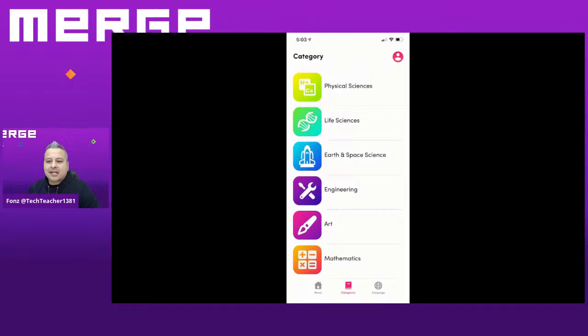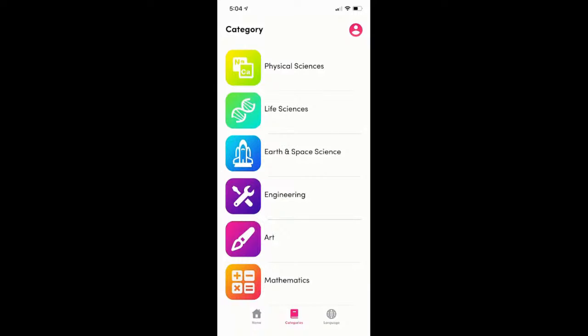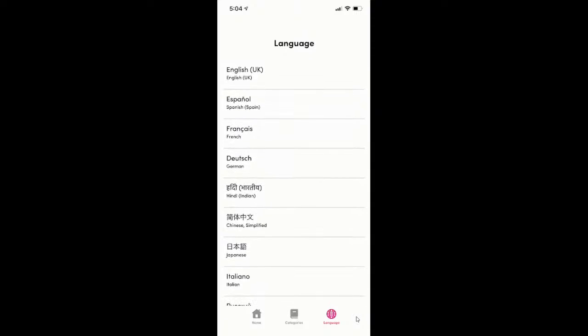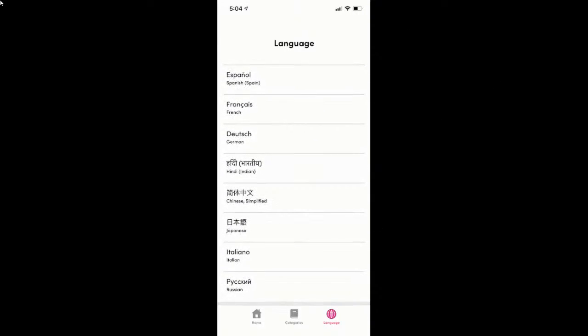And one of the main things that I love about this platform is that they now have additional languages. Down here at the bottom right, you will see a little globe right here, and it says languages. So now Merge EDU offers all of these languages that you can translate your cards to, which is something that is amazing.